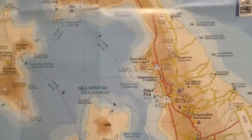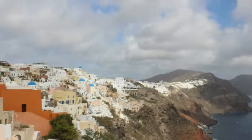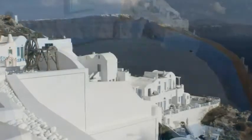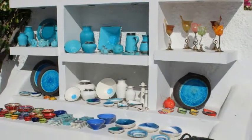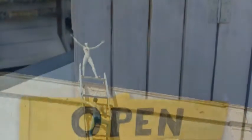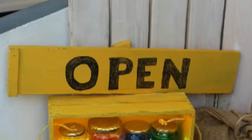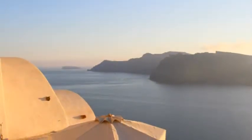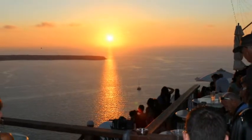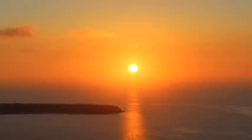And so it's back up to the top of the island, and to have a look at the vista again and the variety of shops in here. One of the other musts is to take up the best vantage point around 6:30 to witness the setting of the sun. The competition for tables and view is intense, but the resulting views are fantastic.